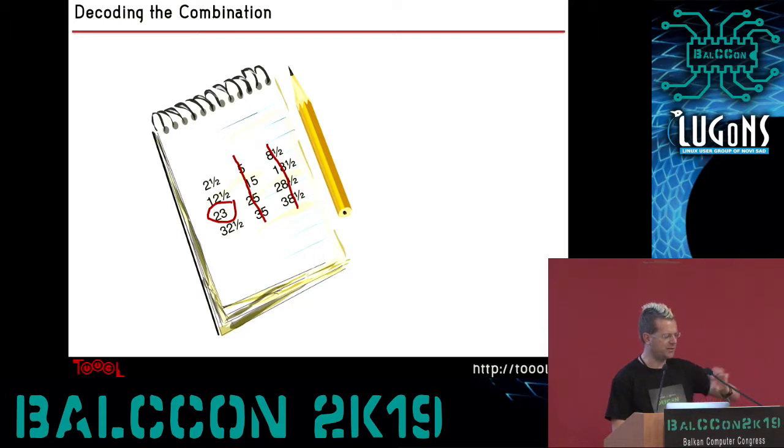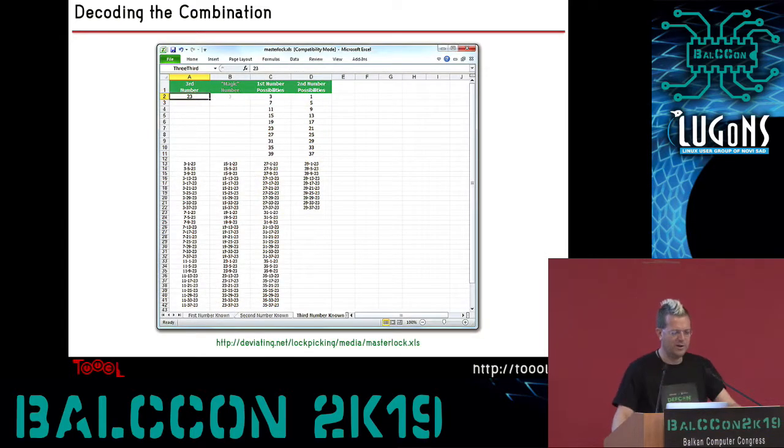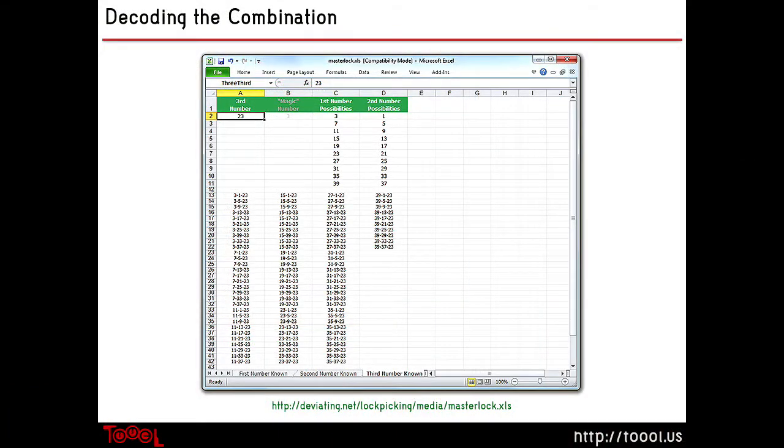So to open these locks, you set them to 3 numbers. 23 is our last one, and 3 is our magic number. And so now we can come up with 20 possibilities for the first and the second number based on this. So for the first number, we start with the magic number and then add 4 repeatedly to it. And that's our 10 possibilities. We know the first one's 3, 7, 11, 15, so on up to 39.